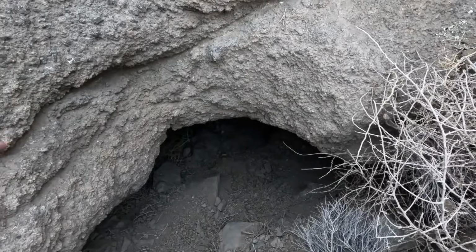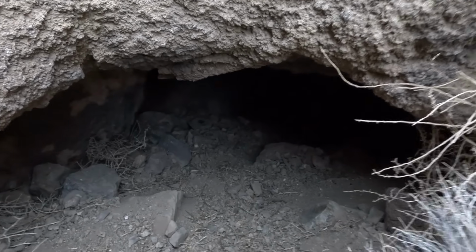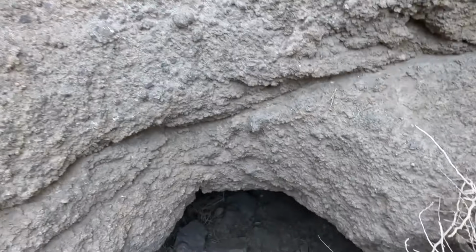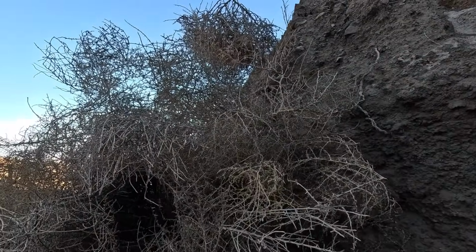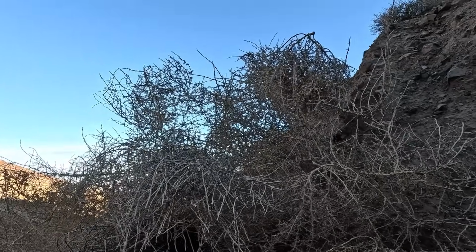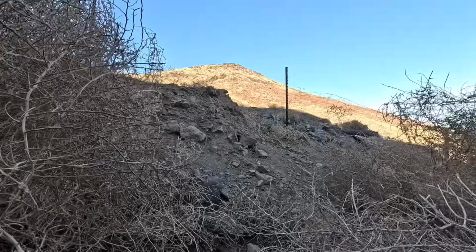Alright guys, like I figured, there is a frickin' portal, and I feel some pretty cold air rushing out of there. It definitely continues on, but this is literally something out of the storybooks, or something you would see on Looney Tunes. I literally made a 9 or 10 foot wall of tumbleweeds, and there's even more right here, and there's a path that I blazed through.